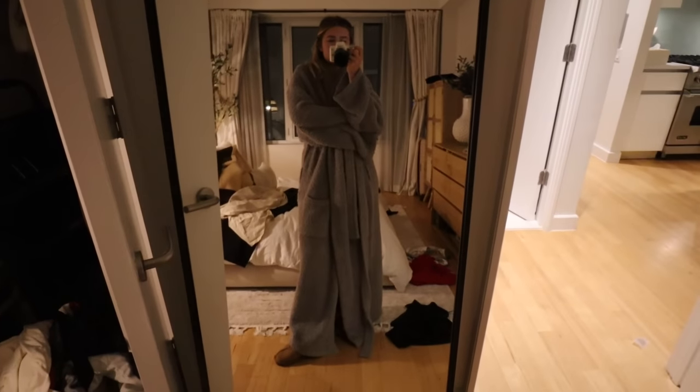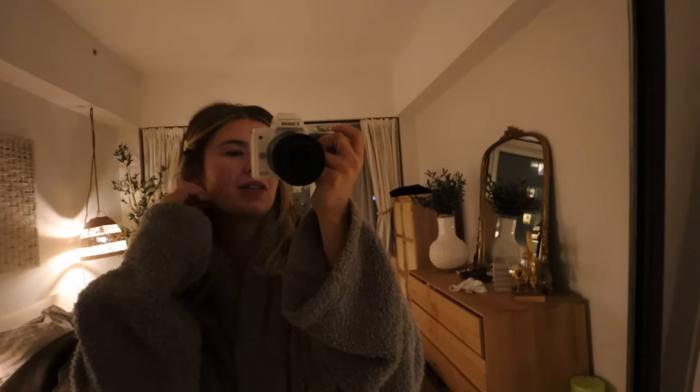I switched to my cozy robe because I was cold. I just took like a 20 minute, I didn't even nap. It was like I closed my eyes. I can't nap. It just doesn't happen for me. But I'm gonna listen to some Luke Combs and do as much cleaning as I possibly can. And then I'm gonna get ready. Well, I already showered and my hair is done because I got it done earlier. So I just gotta do my makeup.